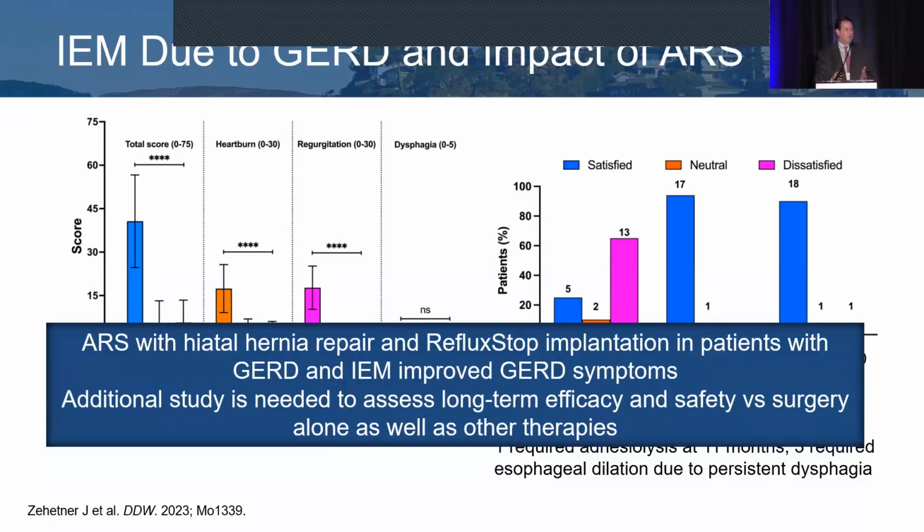So the conclusion that I would draw from this is that this may be a promising advance in terms of surgical approaches to patients with significant hiatal hernias who are undergoing anti-reflux surgery and correction of those hernias, to perhaps prolong that response. We've only got 12 months of data here, and we also need a comparison group. So there's more study that needs to be done versus surgery alone in a randomized fashion, or perhaps even with other adjunctive surgeries, such as a LINX procedure or something along those lines.